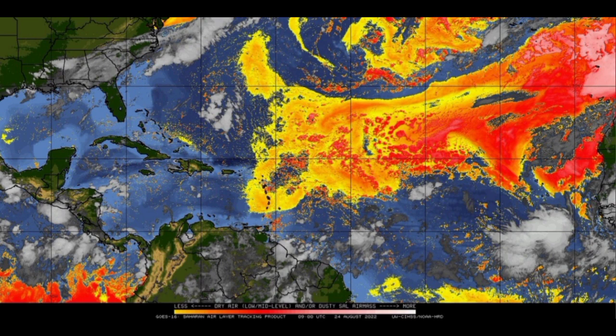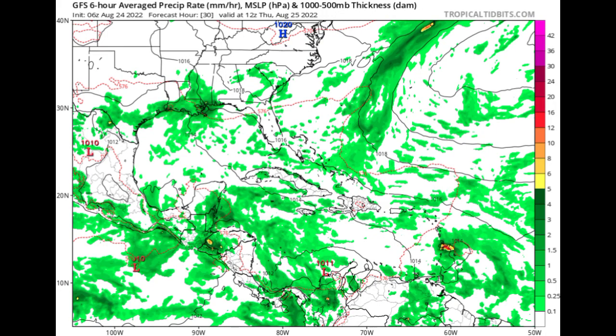All right, so let's go ahead and take a look at what GFS is showing. So this is a map showing the isobars as well as the precipitation rate. And so this is by tomorrow, Thursday, the 25th of August. Once we see the black lines, the isobars, being close together in a circular manner with the pressure being at least 10, 13 millibars or lower, we could be looking at a tropical cyclone. So that's what we're looking for here.